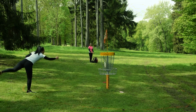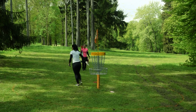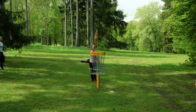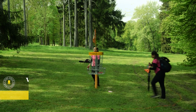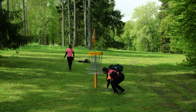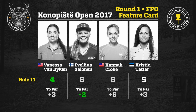As the ladies clean up here on the 1,000-foot par 5. And an easy tap in. Yeah, it's really nice when you don't have to putt. Bag on the back, tap in. You card the lone birdie. Very impressive. Eveliina and Hannah with bogeys and Kristin with the par on hole number 11.